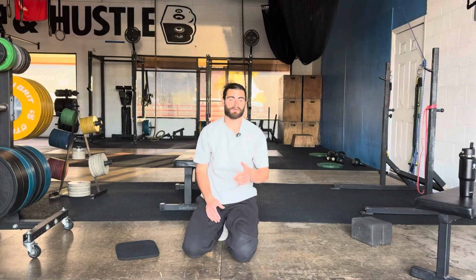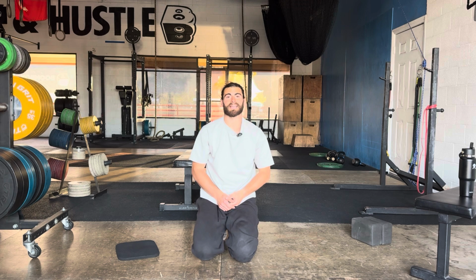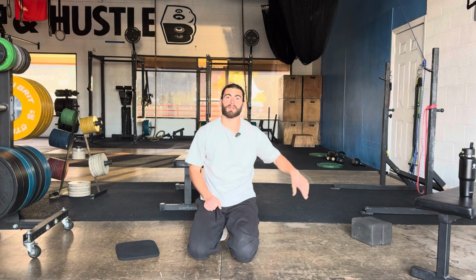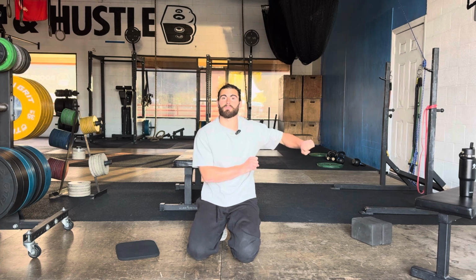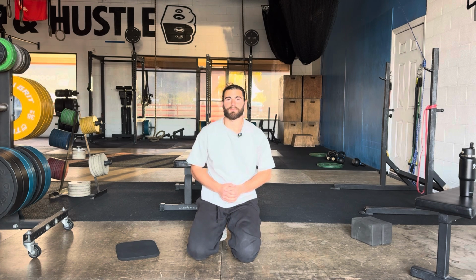And all of our contract, relax, loaded stretching principles apply here. Driving the foot hard into the block, relaxing 5 to 10 seconds, squeezing the glute, trying to pull the leg out further into abduction, or sitting back into a little bit more hip flexion.